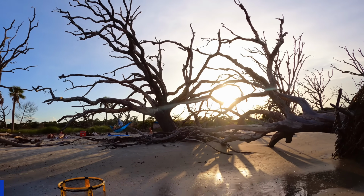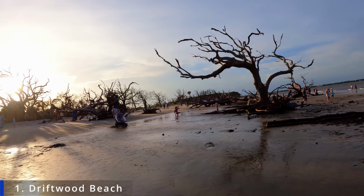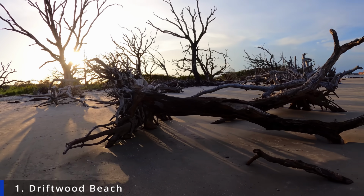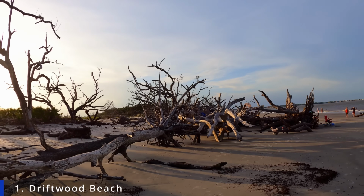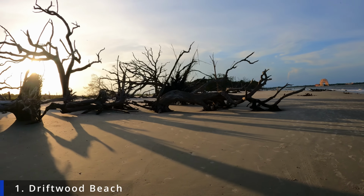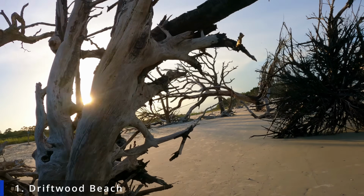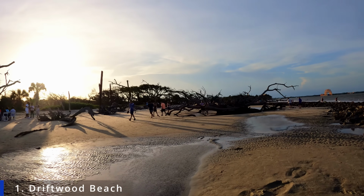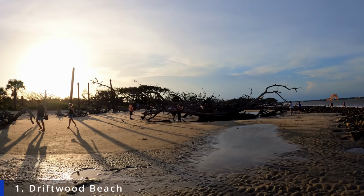Starting with number 1, Driftwood Beach. Driftwood Beach is located on the Georgia coast of Jekyll Island. This stunning natural wonder is a popular tourist destination famous for its writhing driftwood sculptures right on the shore. Each piece of driftwood is like an artifact in its own way, uniquely sculpted. And my guess is most of you have never even heard of this place. And believe me, like everything else on the list, it is so much more amazing in person.